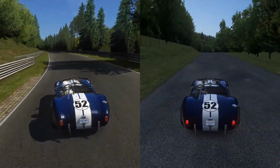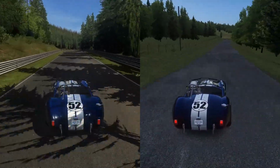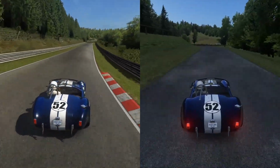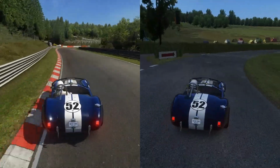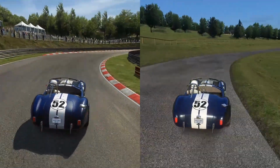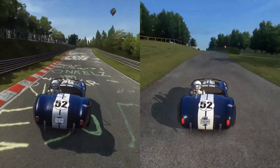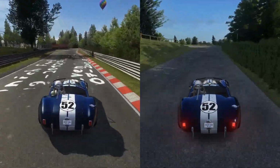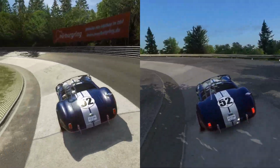Up here at Klustertal, there's not really as much runoff as there is in the modern version. It's just straight up to the grass. Again, there's the cutout for the old steep hill where they used to test cars on a really steep gradient. Up to the carousel, this hasn't really changed much though, has it? Caracciola carousel.